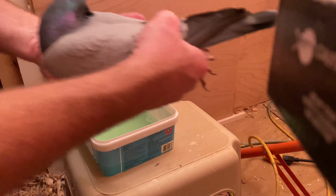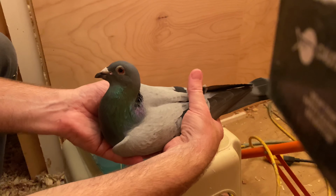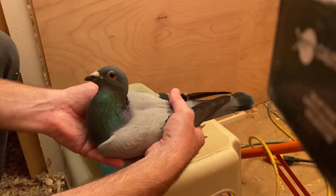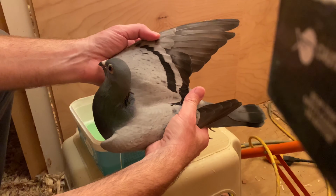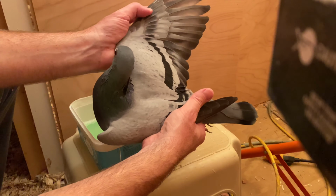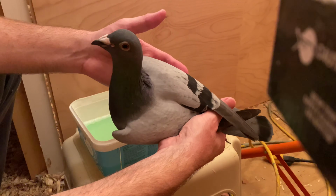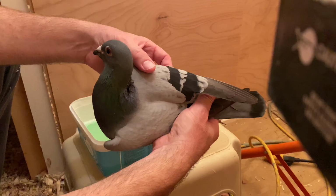All right, here is Flyboy. Quite possibly my favorite cock. This guy is just awesome. He's so strong. Just really strong wing. I mean, you can't pull that thing out. Really strong back wing. Just really great bird. I can't even get a finger underneath that wing bone.